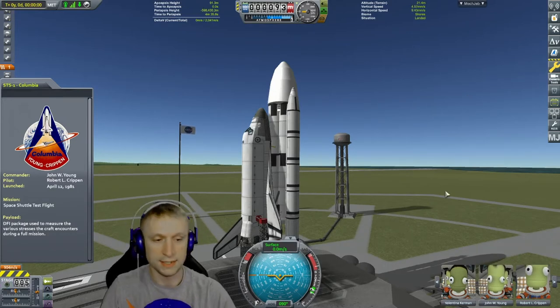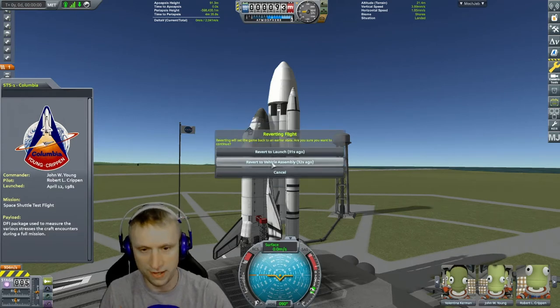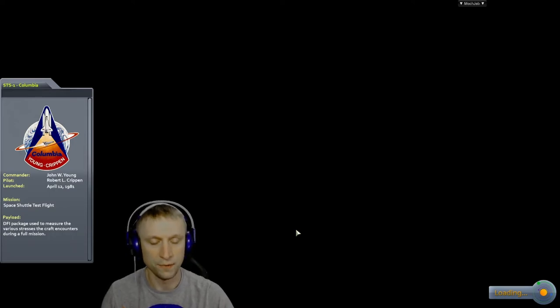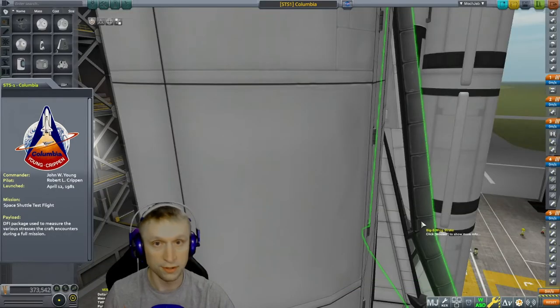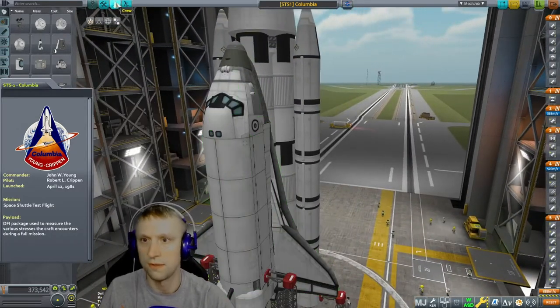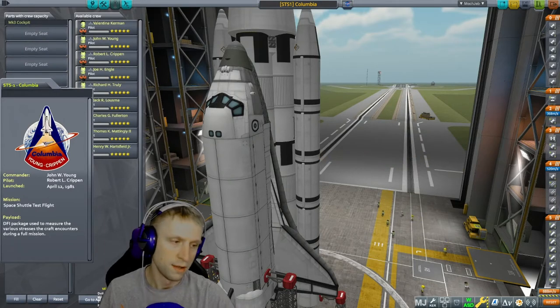Oops. Actually, hang on. I messed up. All right, roll it back. It's all right. The first, or STS-1, was scrubbed for 2 days due to a computer glitch. There was a timing issue with the flight computer, so I meant to get the proper crew in here. So let me remove everybody.